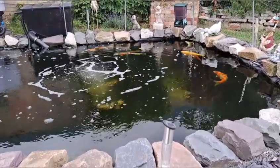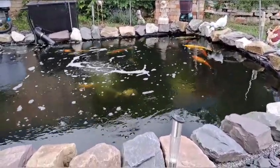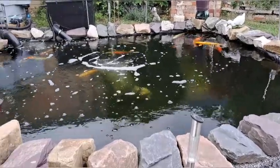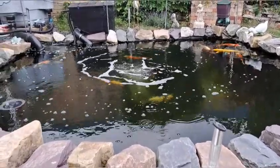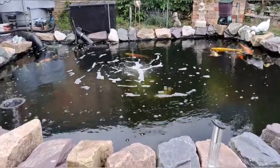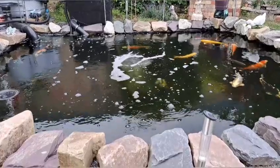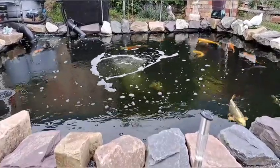So, pond is looking nice. And I was kind of wondering if in the last couple of days they'd start spawning, but they haven't, so I've still got that to come.